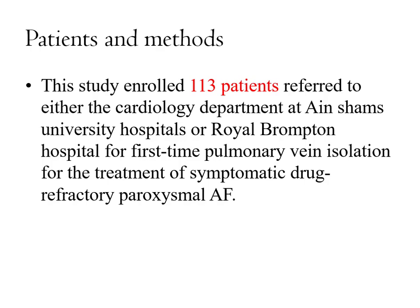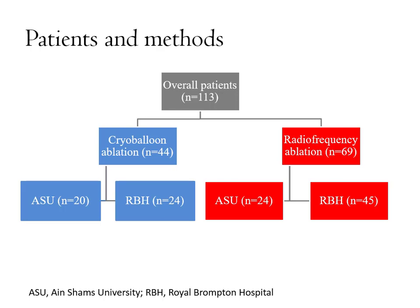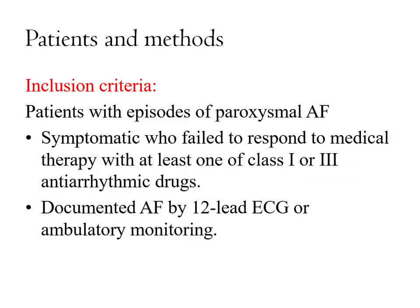This was conducted through our candidate, Dr. Omar Hatem, who worked at Royal Brompton Hospital for about 6 months conducting AF ablation cases there, and we conducted our cases here in Ain Shams University. We did 44 patients with cryoballoon ablation, 20 patients in Ain Shams University and 24 patients in Royal Brompton Hospital. Regarding radiofrequency ablation using the CARTO, we did 24 patients, and there were 45 patients in Royal Brompton Hospital. So collectively, 44 patients with cryoballoon and 69 patients with radiofrequency ablation.